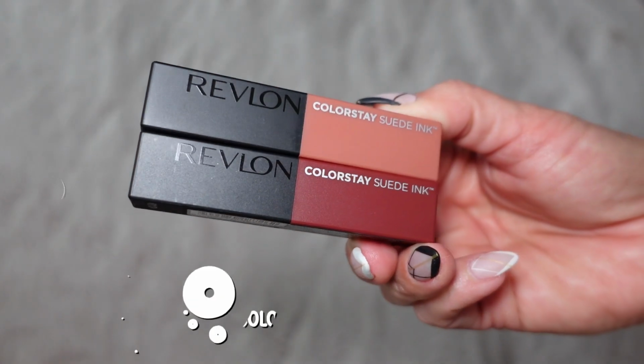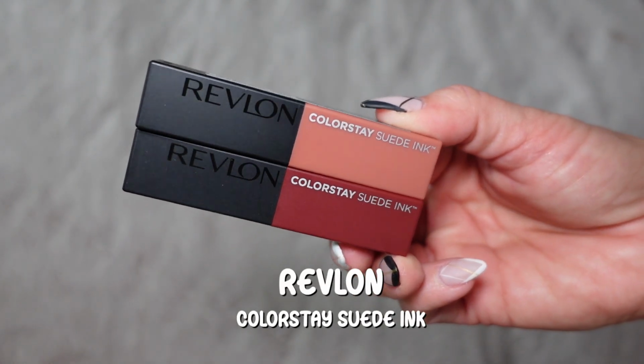And then I picked these up at Walgreens this morning, actually. This is the Revlon Color Stay Suede Ink. I picked up two shades.